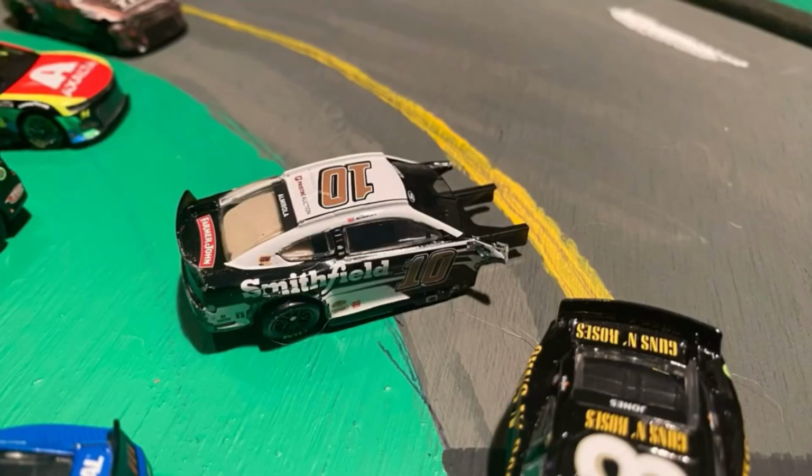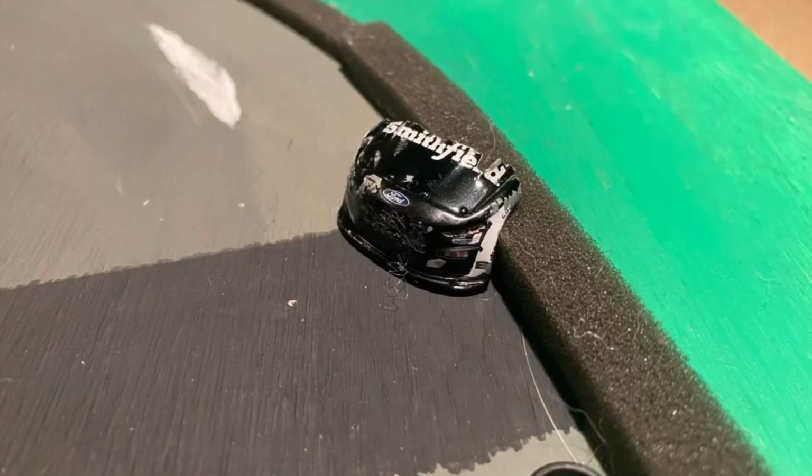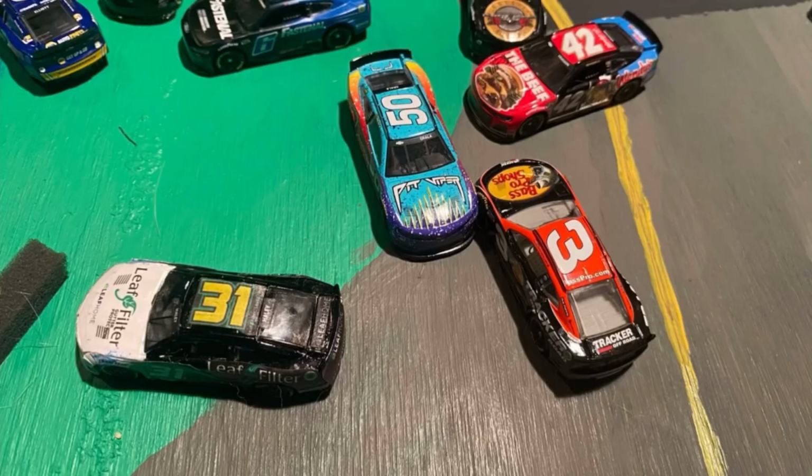So there you can see the demolished 10 car, the Stewart-Haas Racing entry of Jensen Button, Eric Jones, William Byron, pretty much the entire field involved in this. Only 4 cars crossed the line, as you can see that tire from the 10 car outside of the racing surface. There's the entire front portion of the car, and where it ended up against the wall, pretty much halfway entangled in that fencing.